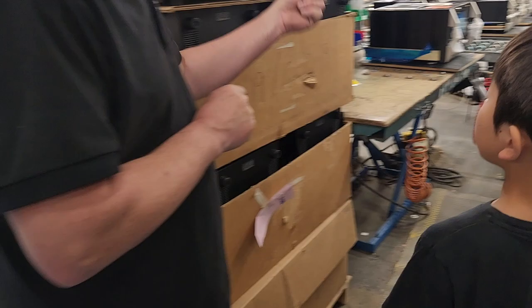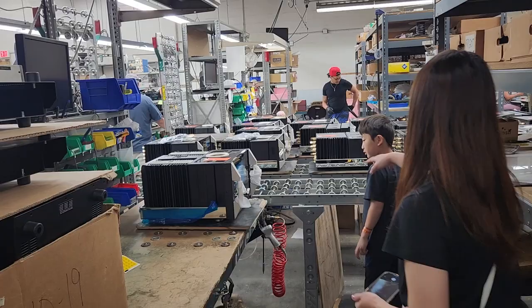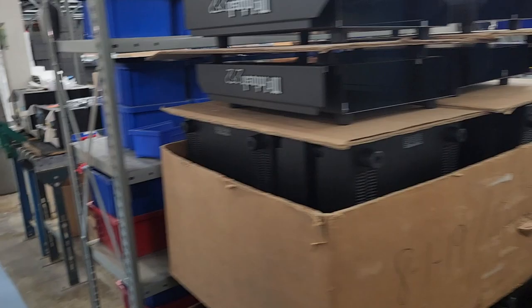Units are all tested. They're going to get the feet and glass and top panels put on and the meter lighting adjusted. That's done right here. And so we tested the parts before they went in the board. Then we tested the completed boards. Then we tested the completed unit. Then we're going to do a final test, a function test. So, fourth test.